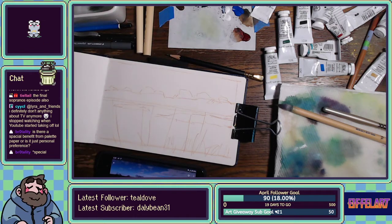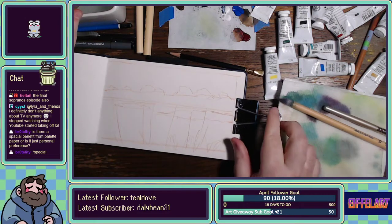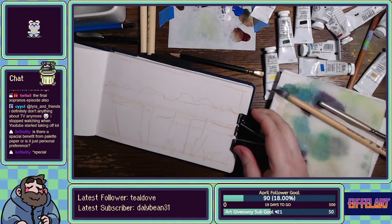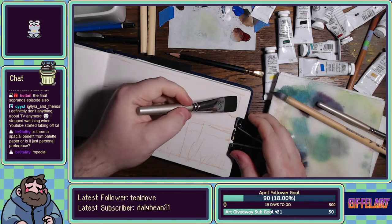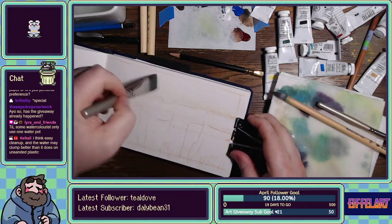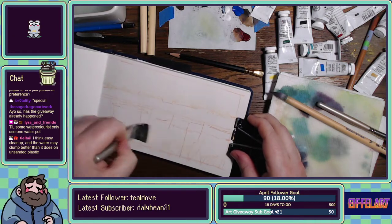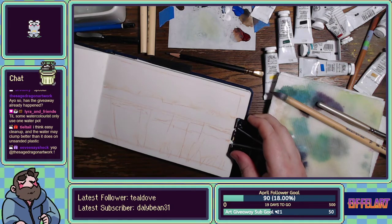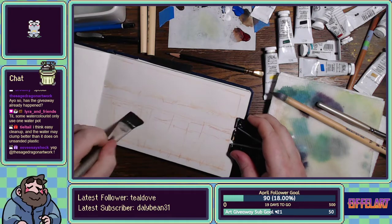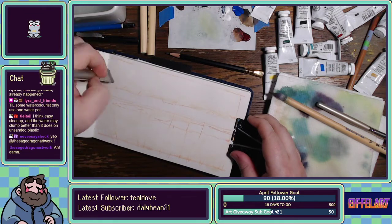Okay, so I'm going to go into the clean water and absolutely drench, so I'm going to move my phone away. Boy, that would be a blunder. I'm going to pick up my sketchbook at a slight angle and most importantly just cover the sky area and then the water area. And doing that will allow us to blend a lot easier.